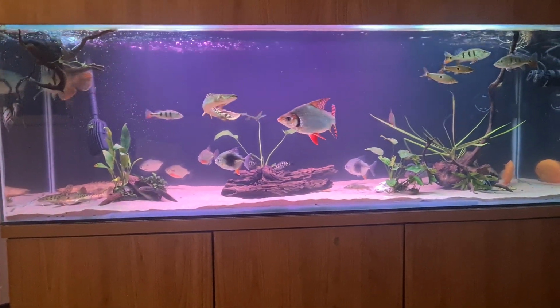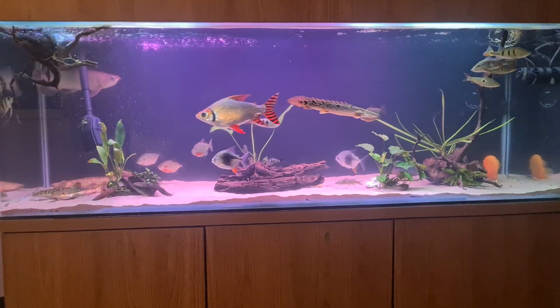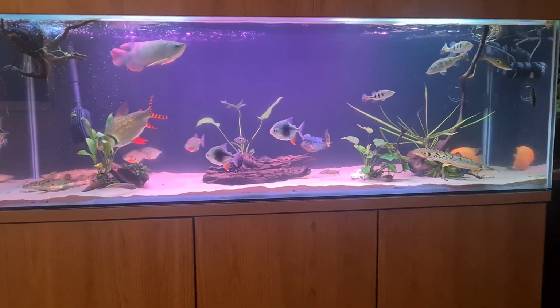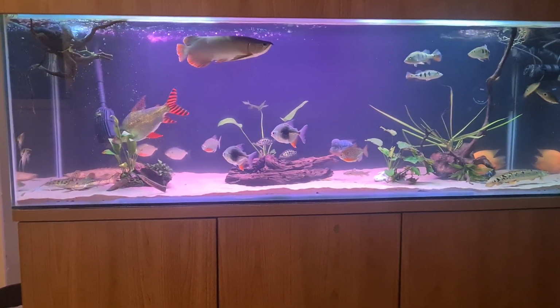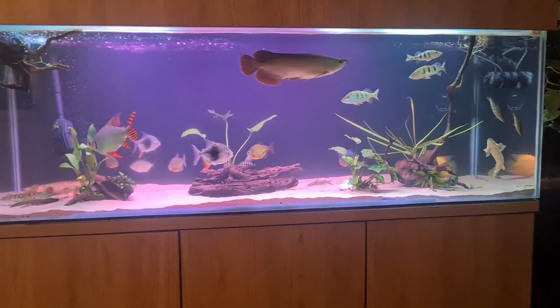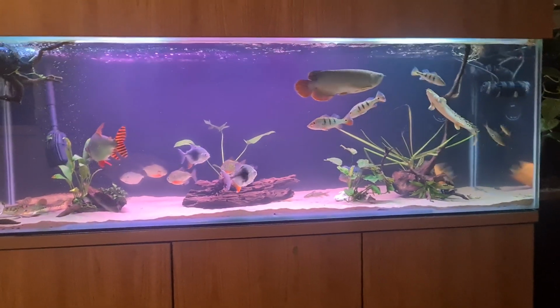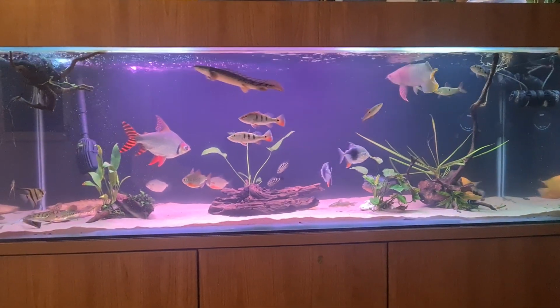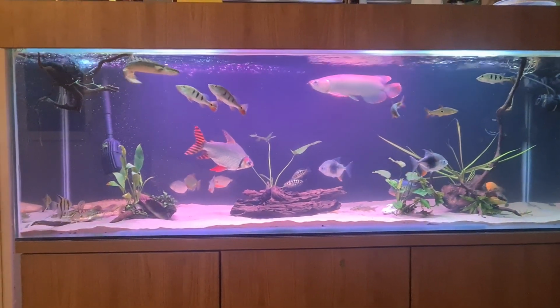Hopefully we'll have some baby L199 Colombian zebra plecos soon. The blue-eyed lemon plecos are still breeding like mad, batch after batch, and the super red bristlenose plecos have started to breed now, so I'm really happy about that. They're all doing really well.